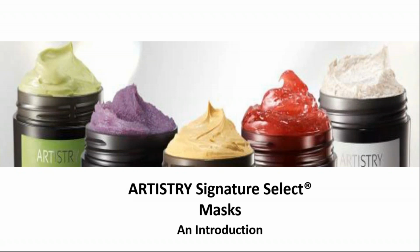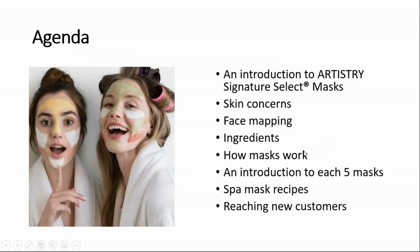So these masks are absolutely gorgeous. If you haven't tried them, I'm hoping that you're going to get started very soon. So let's have a look at what we're going to cover today. By the conclusion of this session, you should be able to understand the Artistry Signature Select Masks and how they work, and be able to select a personalized mask for individual skin concerns. You're going to learn how to multi-mask using the 5 unique Artistry Signature Select Masks. And lastly, we're going to discuss how Artistry Signature Select Masks can create engagement with your customers. And you know what? They'll want to engage with you because masking is so in at the moment and it's such fun.